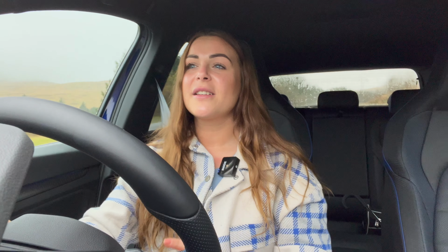But of course, if you did want to have a little bit of thrill in your life, this again is where this car is very good because you have that drift mode. So if you really do want to deploy that power and do some drifting, then you have the option to.